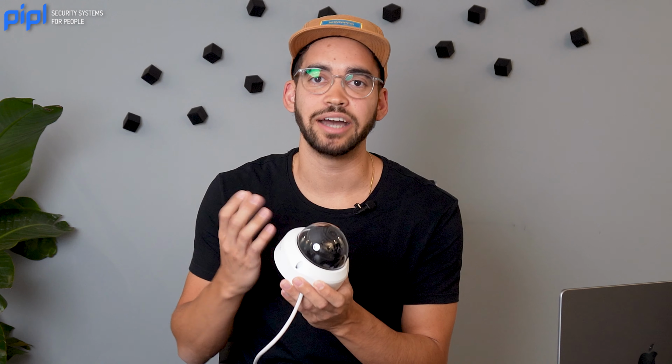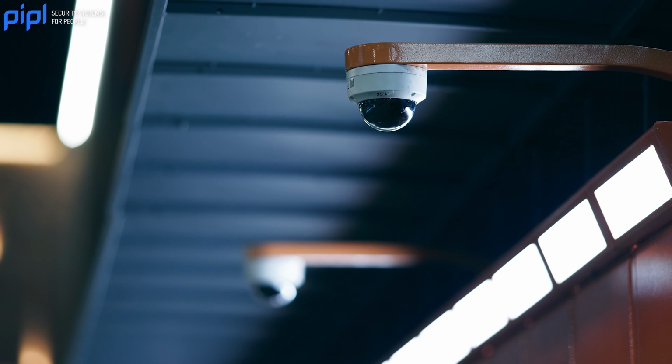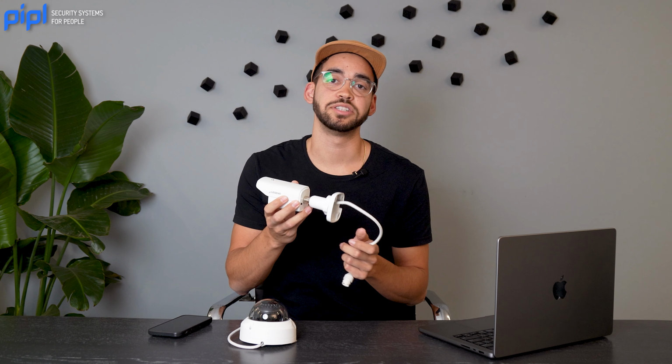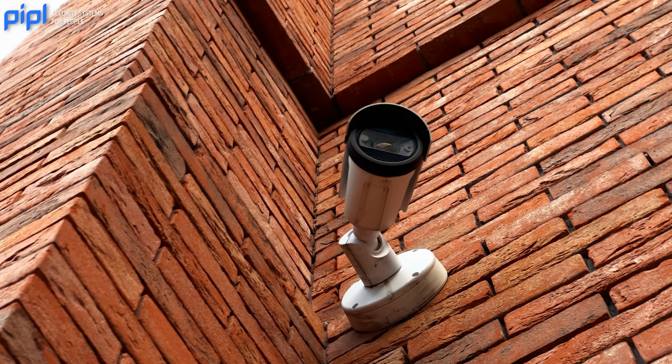All right, now, what makes them different? Well, this one has a more subtle look. It's more aesthetic. You can hide it in corners if you put it on a ceiling. So it's more discreet. It's something you can hide, but still give a great vision for your area to protect. Well, the bullet camera, on the other hand, act as a good deterrent factor because the camera itself goes out of the wall so people can see it right away when you install it on a wall.